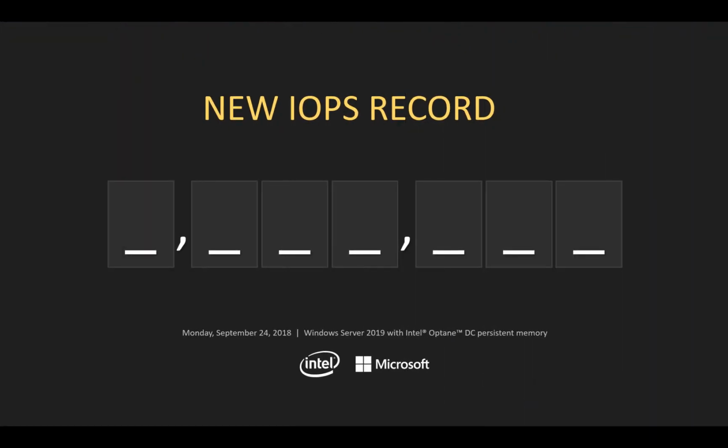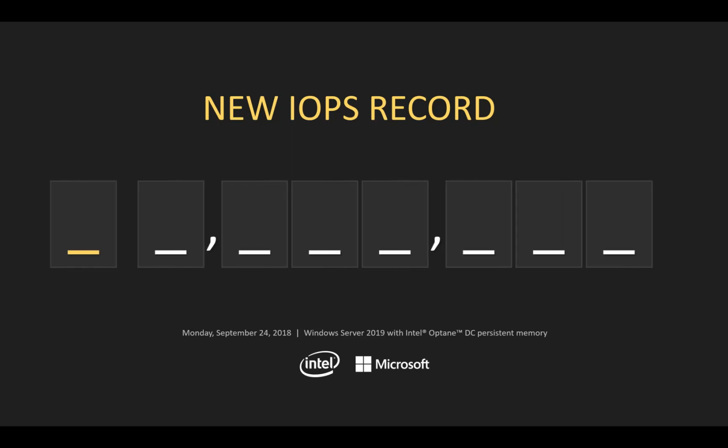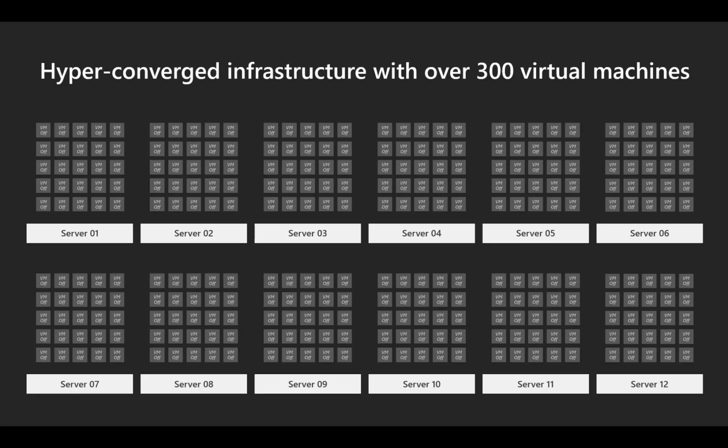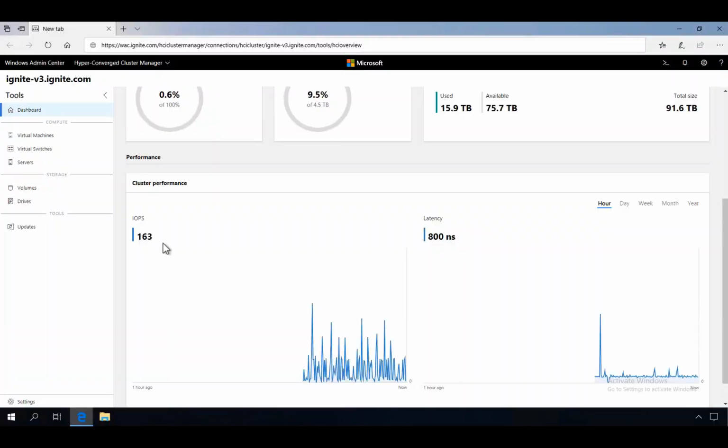So we wanted to see what kind of new record we could create. Let's go ahead and run it and see what our new record is, because we did beat it. And before I forget, let's add a digit to it. So here I have, in essence, what our Storage Spaces Direct cluster looks like with all our virtual machines. Everything is off. So let's go ahead and turn on all the virtual machines of one of the servers to see what it looks like.